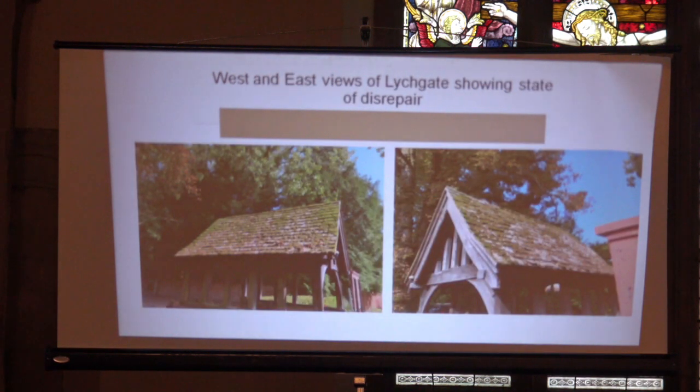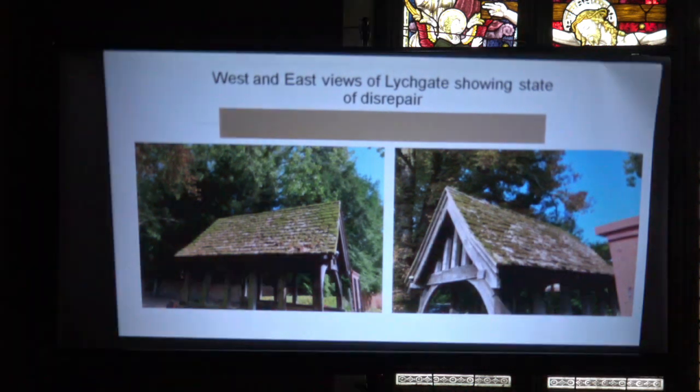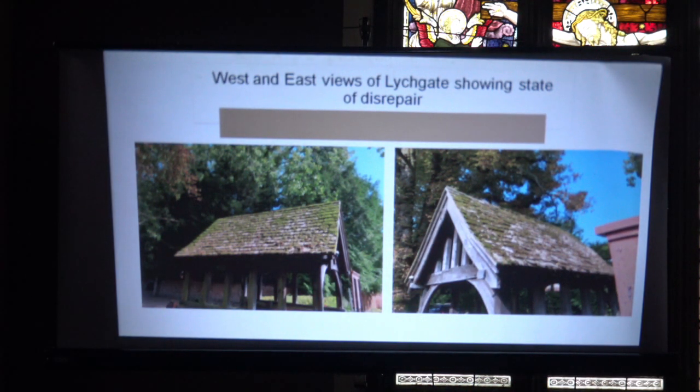And the Lychgate, which is a bit more modern, I don't know exactly when it was built, but it's built in a similar style. And you can see the shingles on the Lychgate are also in a state of disrepair, and so that also needs urgent repair.